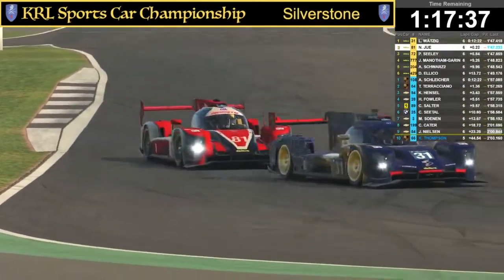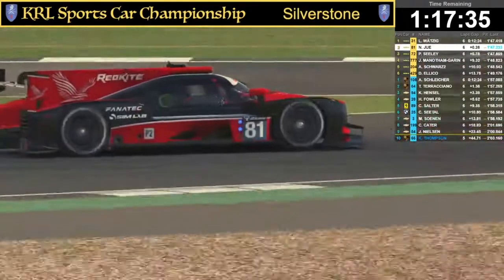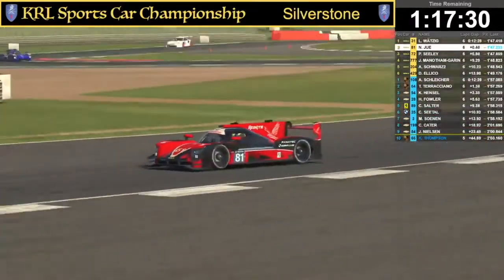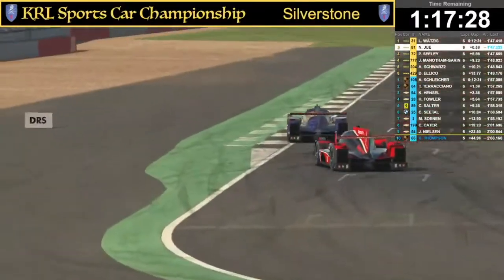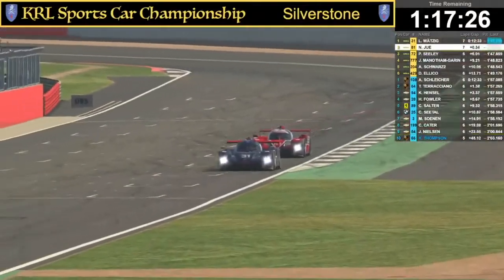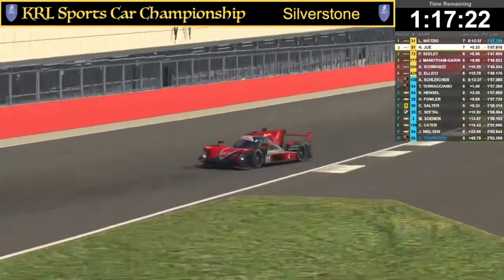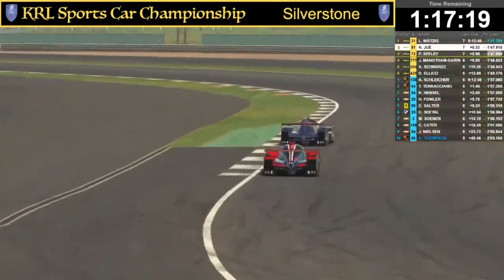Nothing into Club. As Wozniak and Nathan Jew are now 6 seconds ahead of the third place car, the Night Racing Esports Dallara P217 of Paul Seeley. Have to watch those track limits there, Nathan. Doesn't look like he got one.